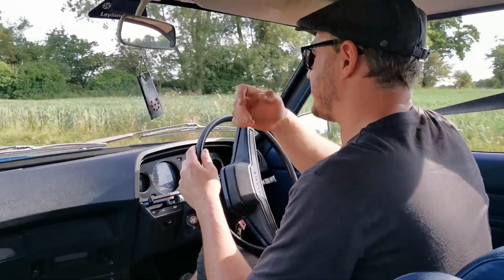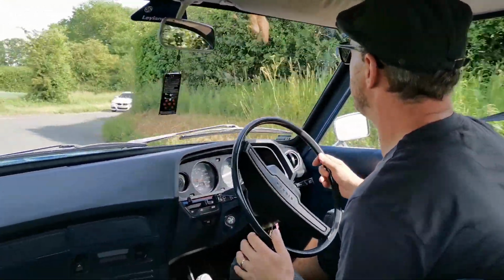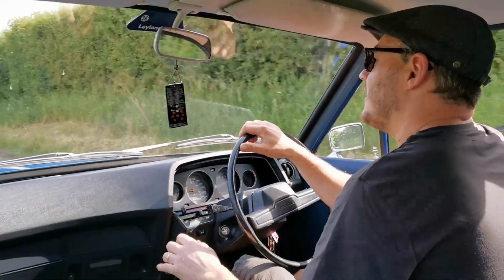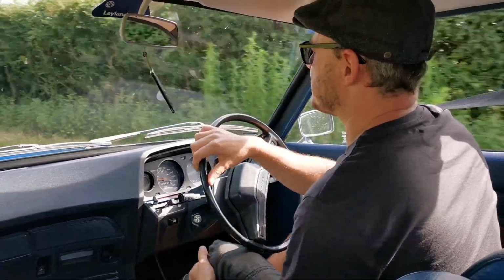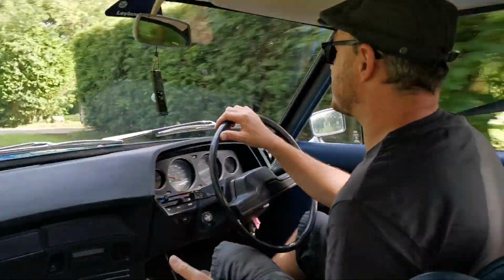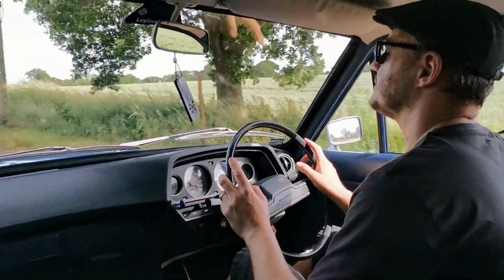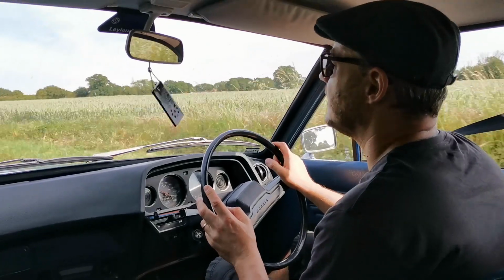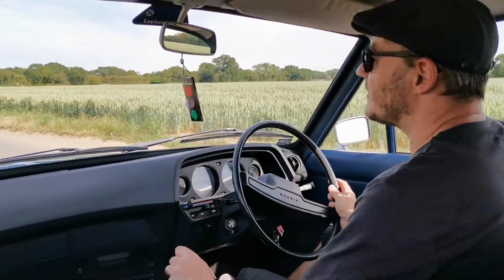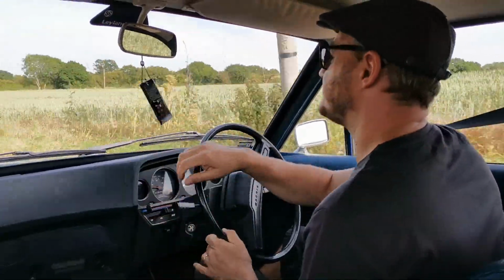The 1800 versions of these, I have to say, are quite nippy, a lot quicker than these in fact, but the engines aren't quite as nice. They're quite a coarse engine in the 1800s, but these are quite sweet. A lot of Marina owners actually say that the 1300s are the best engines of these. I mean, brakes are sharp, absolutely fine. Disc brakes on front, drums on rear.